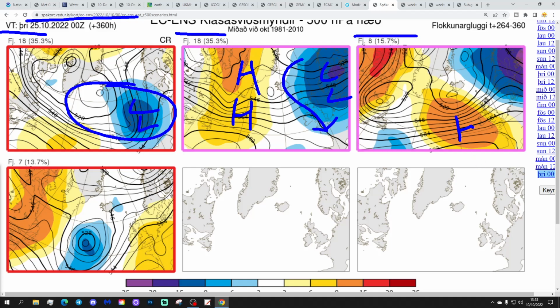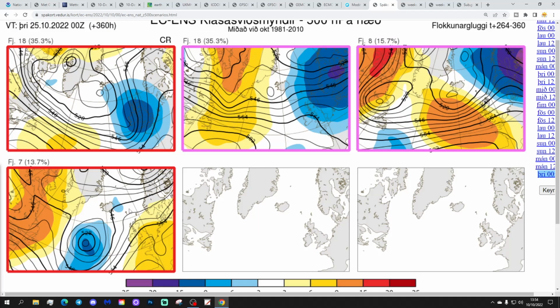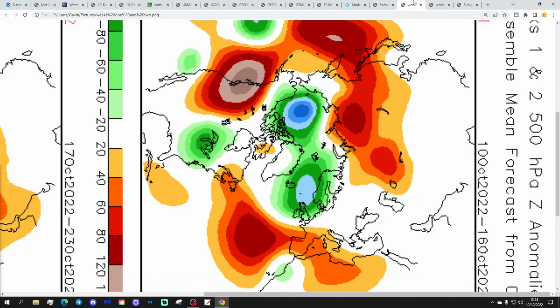8 with high pressure just to our west, low pressure to our northeast. So that's going to be a drier option. Could be a bit on the cool side, winds from the northwesterly direction. And then 7 with high pressure to our south, low pressure to our west. They're combining to draw up some warm air from southern parts of the Atlantic Ocean. So a range of options, but all looking quite unsettled, I think.